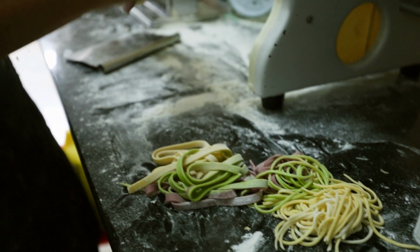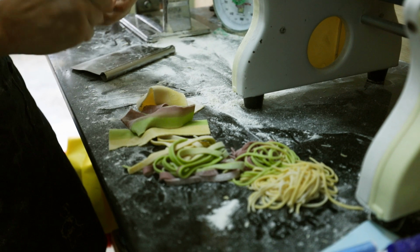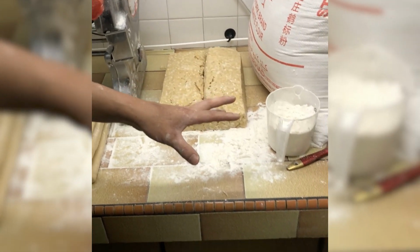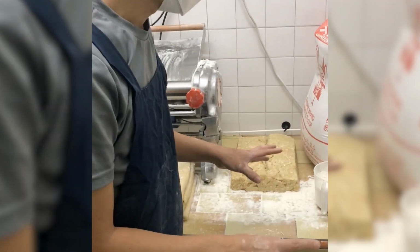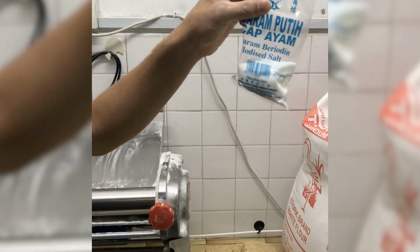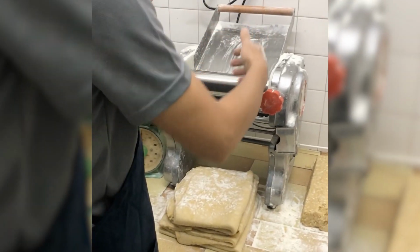One type is just slice. This is traditional, we slice, we cook. So 3 types. Here you can see the owner explaining to me how they laminate the dough to get the proper chewy texture. Oil. Okay. And then some sugar, this one. Okay. And then mix. After rest, and then I start this one.